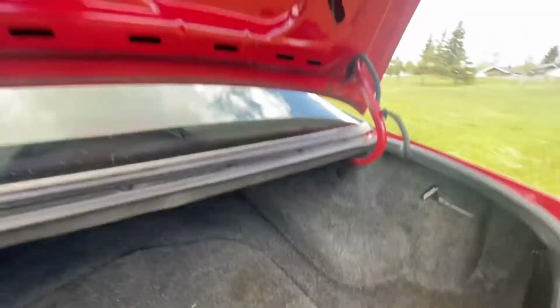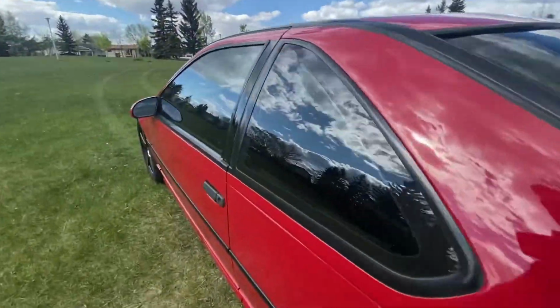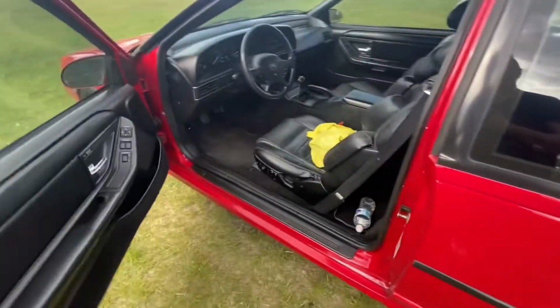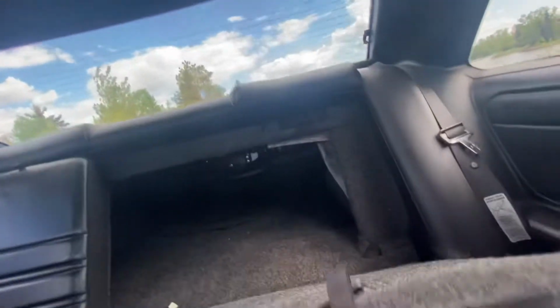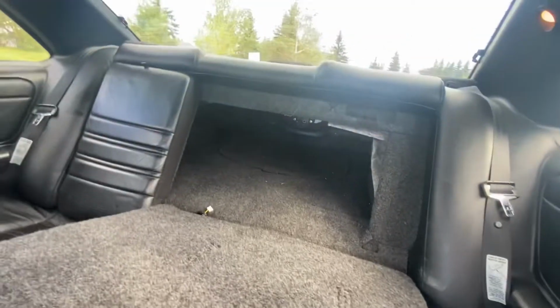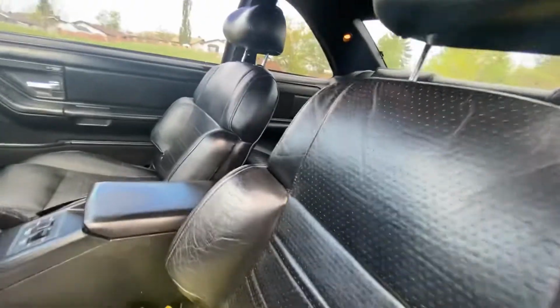It comes with the original spare tire, all clean cut. You get the safety device to open up the trunk from the inside of the trunk. And you can also get access to bring down the back seat to give you more storage space if needed. Easy to operate.